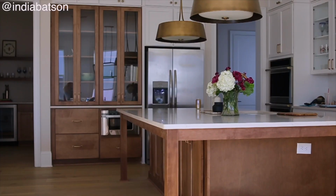I really want to do a mix of wood and white in my kitchen, and so I did a wood hutch to kind of add some richness and contrast to the kitchen, as well as the island in that matching wood stain. My hutch is probably my favorite thing in the entire house. It brings me so much joy. It's so beautiful to look at, and I actually can't believe that it's mine.